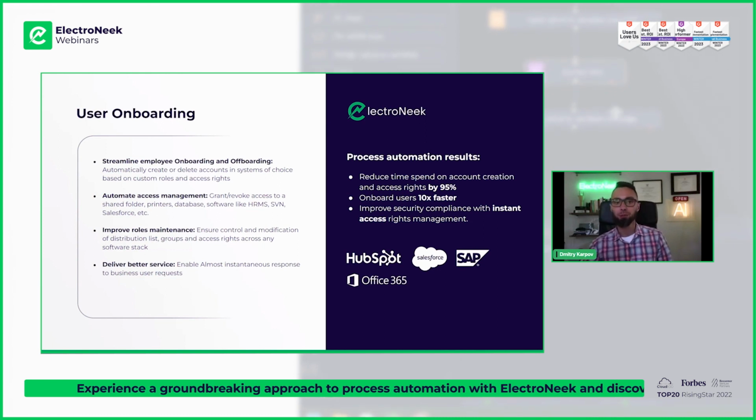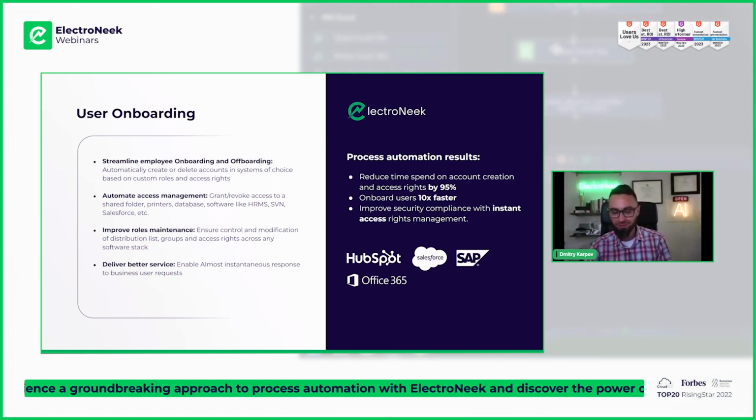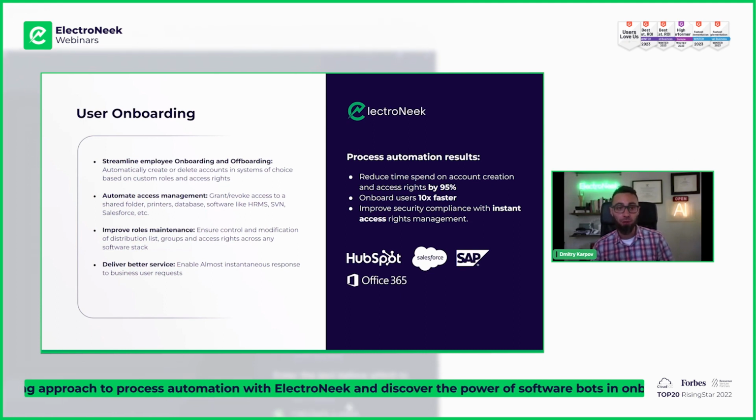So we get to the user onboarding. A very interesting use case. To me, it's one of the rudiments of the time where IT operations were manual. So what's user onboarding essentially?